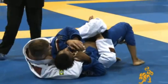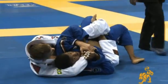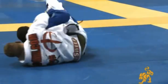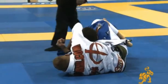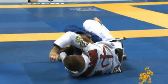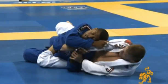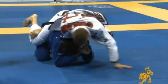Switches back to a body triangle. But Keenan's left leg is trapped in between Tim's legs. There, Keenan switches the body triangle to the other side and hooks his leg. Tim trying to control the arm and turn back into the guard. Trying to get turned.